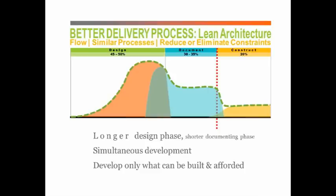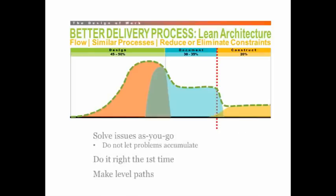While we're designing it, we're also engineering it. And we're not going to let any design ideas progress that frankly can't work. And then we're also going to work with a contractor or others to really develop what can be built and afforded. We want to solve issues as we go.